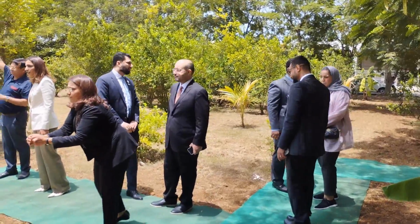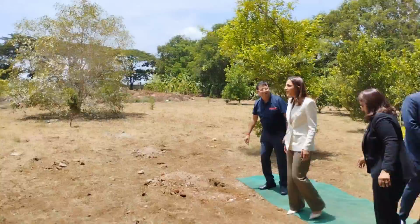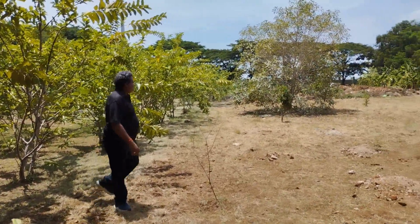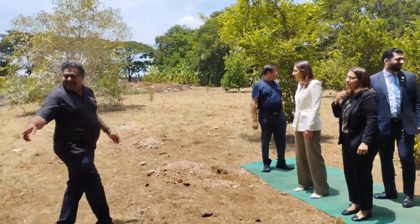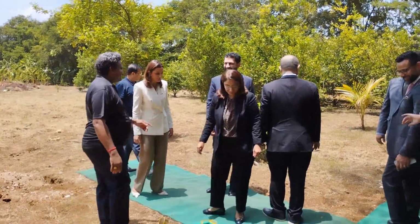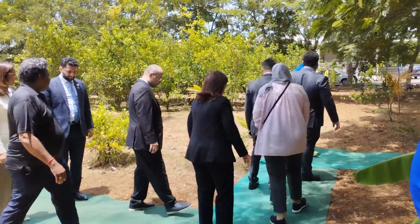So these are all Goas. You can see. Watch from here. So the green vegetables from there will go in. I've seen that recently. So full ecosystem is there.